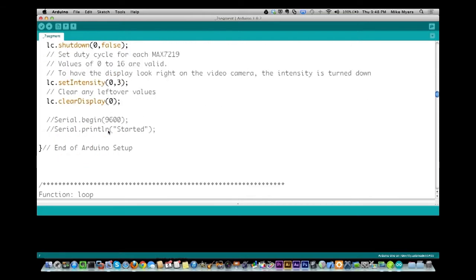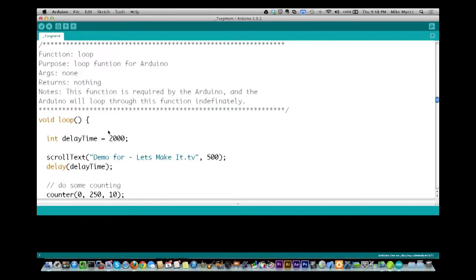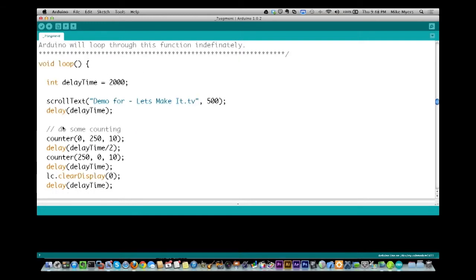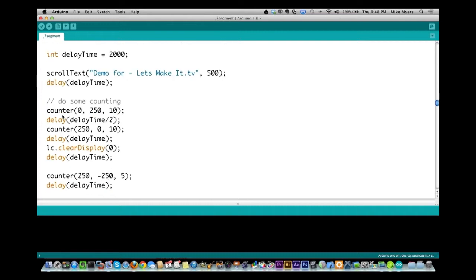All right. So you do the clear display, and then we set the intensity, and then we're off into the code. You have a lot of other functions we're going to get into here. This is the actual loop, though. That's the Arduino loop function, right? So here you're scrolling text across and demo. Let's go through scroll text a little bit here.